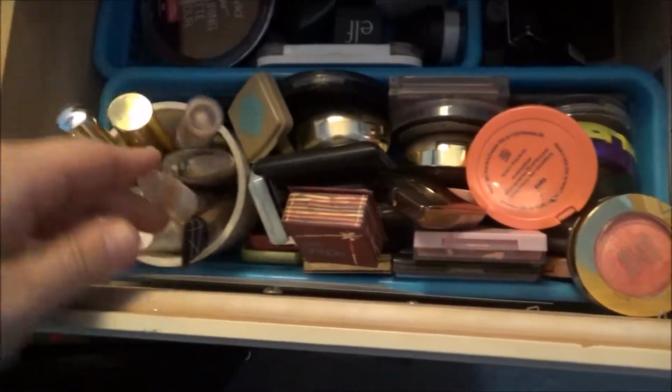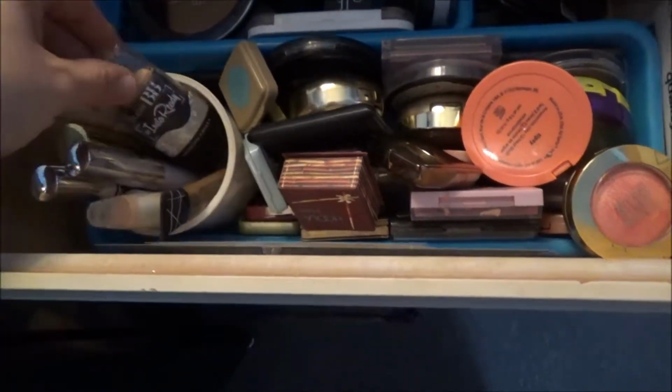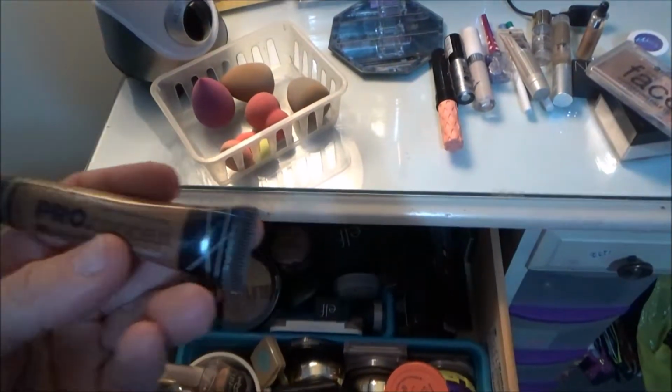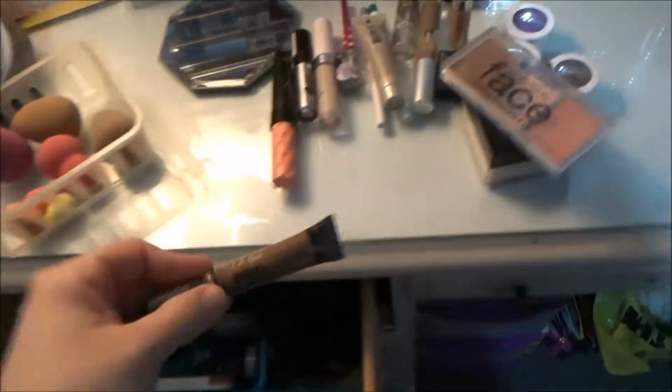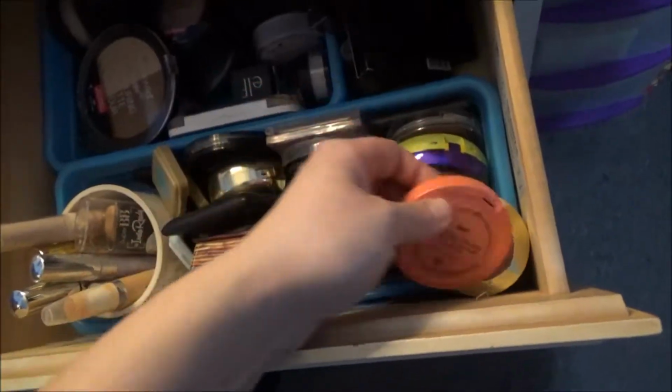I'm going to put a bronzer in, I guess, even though I have a hard time using them sometimes. I do really love this. It's the LA Girl Pro Conceal, but this one is in Chestnut. It is great for contouring. It dries really fast though, so you do want to get going.